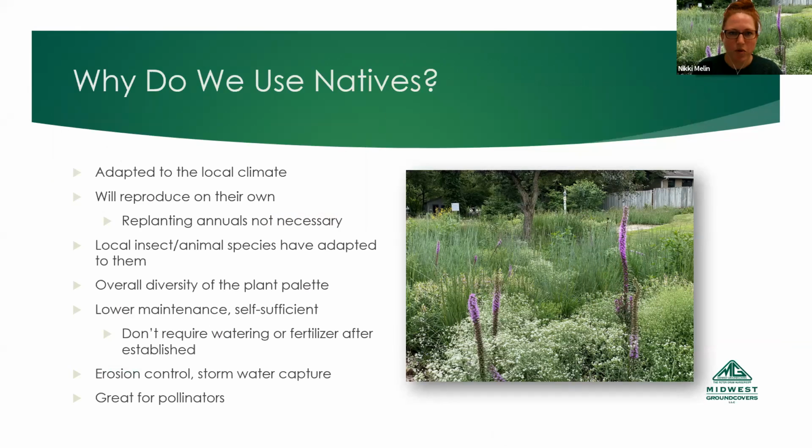All right, good morning, everybody. So we're going to get things kicked off here. To begin, we want to talk a little bit about why it is good to use natives when we're planting in a landscape. Natives are a really important part of our local ecosystem, especially here in the Chicagoland area.